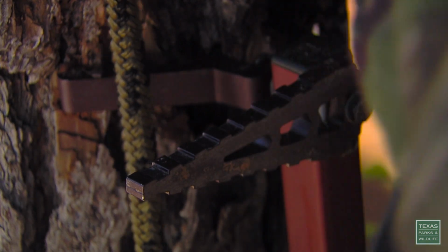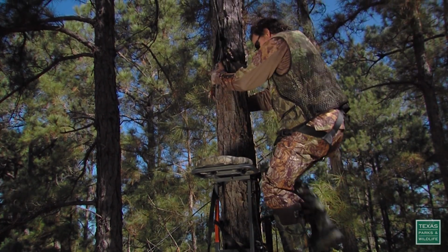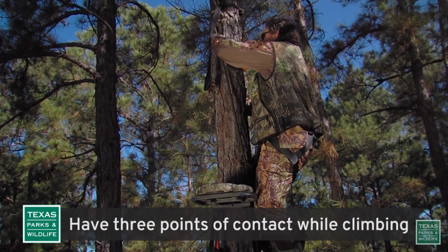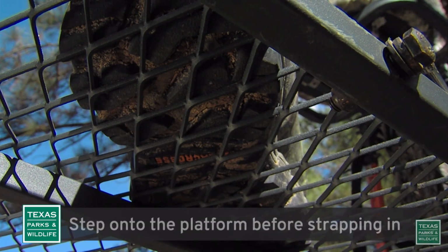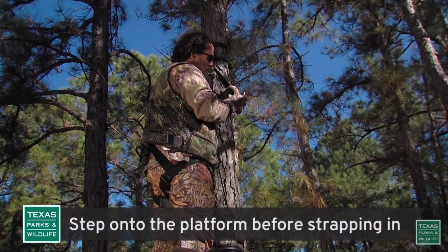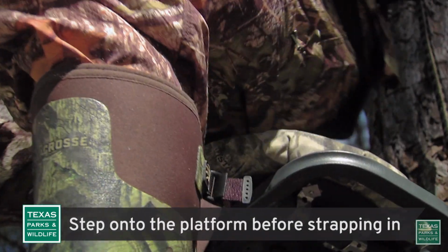Now when you're climbing a tree stand, that's when the most accidents occur. You want to make sure you have 3 points of contact while you're climbing on a ladder or into a stand. And you also want to step down onto the platform of that stand before you strap yourself in terms of the tree and the harness.